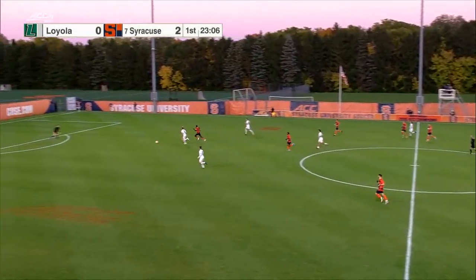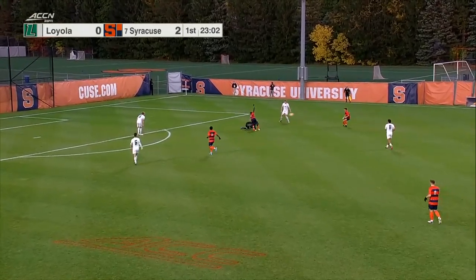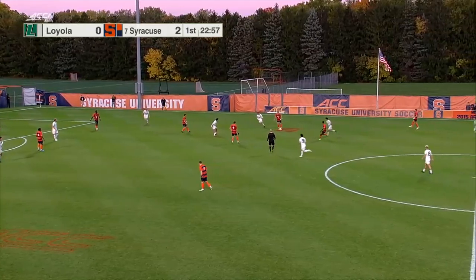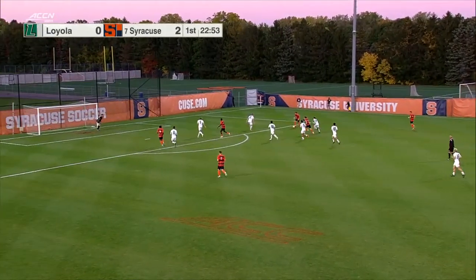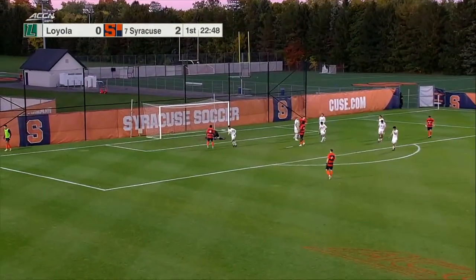Opoku and Johnson helping them to further it. There's Nathan Opoku racing in. Loyola netminder spills it, still on his feet. Konstantinos Peresis gets back to safety. Kacheski, though, combines with Baselli. The threat's not over for the Greyhounds. Lorenzo Baselli, curler to the far post.